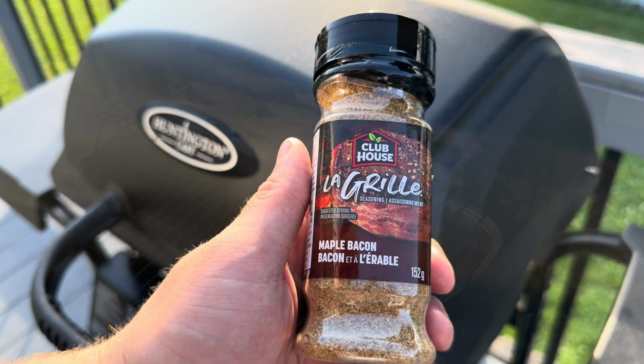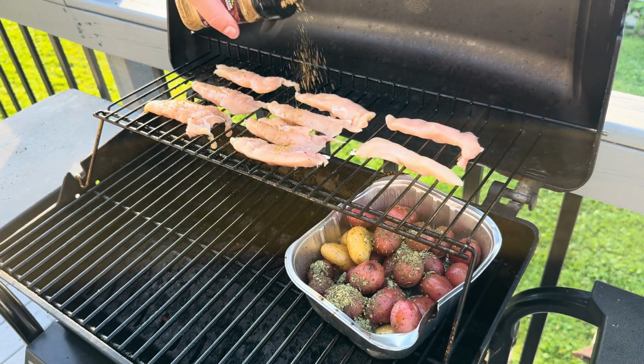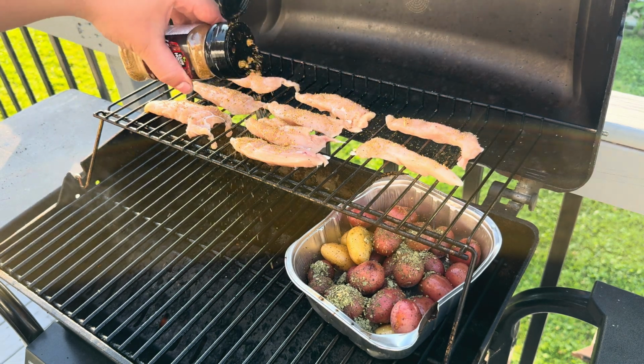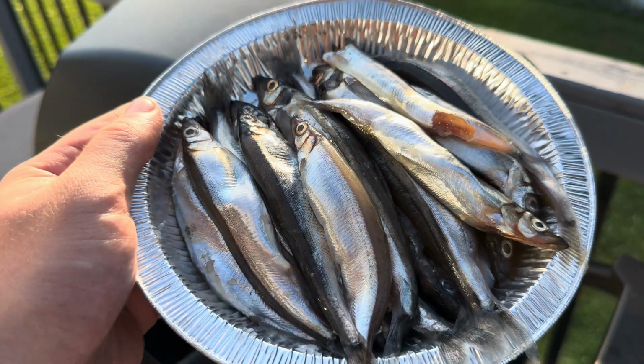So I probably let the grill heat up for about a half hour before I put anything on it. It's at 3/4 heat. So I gave the chicken and the potatoes a little bit of a head start because the fish is not going to take long at all. We're going to hit it with some maple bacon seasoning. This stuff is absolutely awesome. And I'm going to try it on fish.